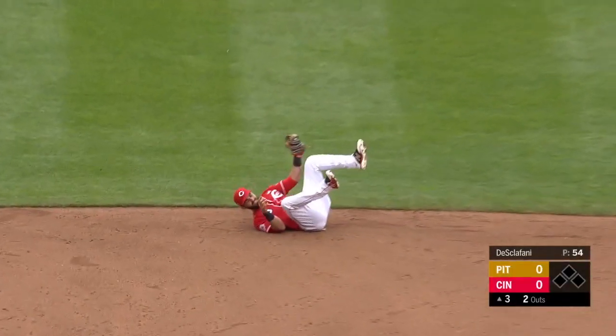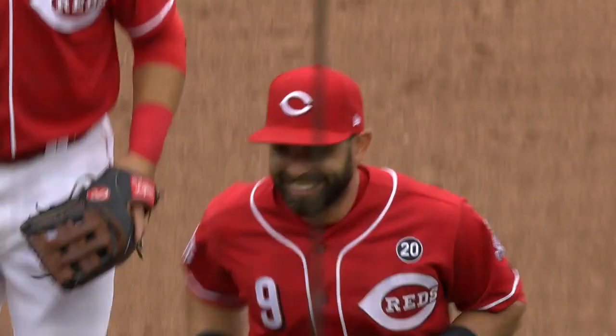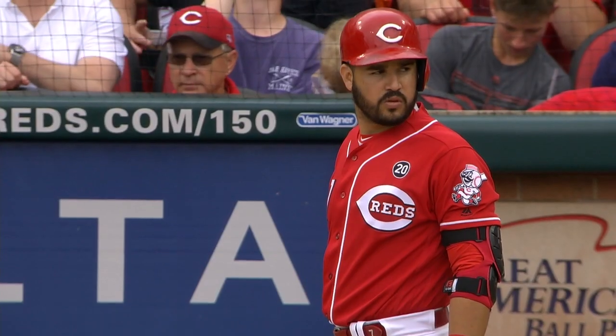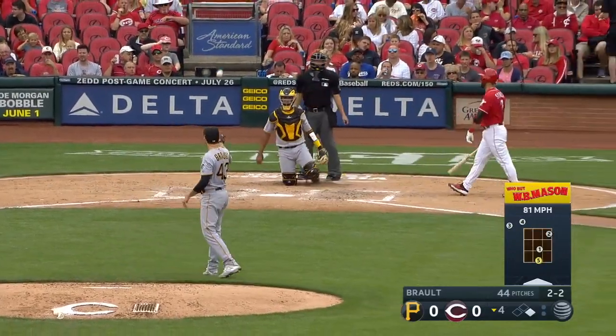Lined up the middle and a diving catch towards the middle by Jose Peraza. The Reds second baseman takes a hit away from Starling Marte, and the Pirates are down in order in the third. And we'll see how Brault does for the first time. He has a man on. Eugenio Suarez bounced out in the first. And striking out, Suarez looking.